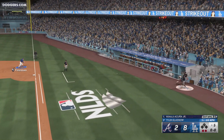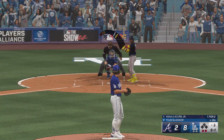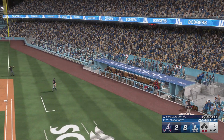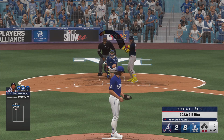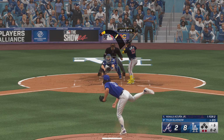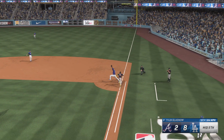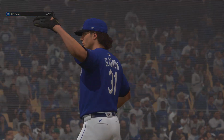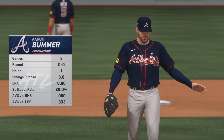Here's Ronald Acuna Jr. at the plate. The pitch. And a foul ball. Two down, nobody on. Here's a high chopper. Lux throws to first in time. And it's a 1-2-3 inning. 3 up, 3. Back now to start the bottom of the fifth and taking over on the mound, Aaron Bummer.